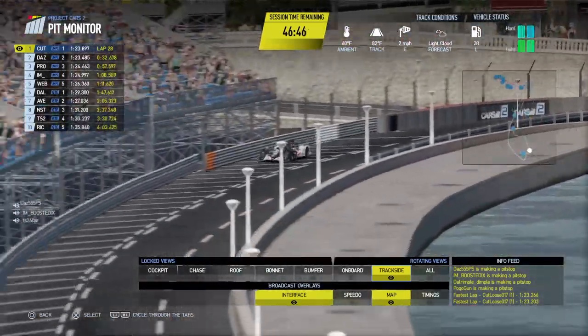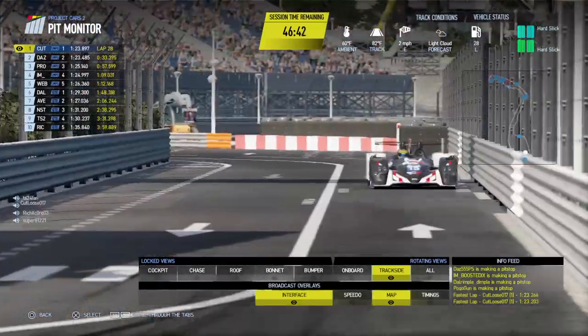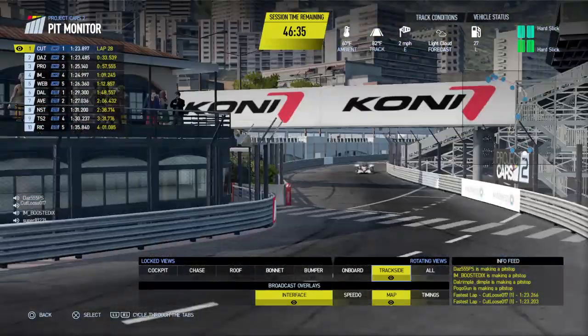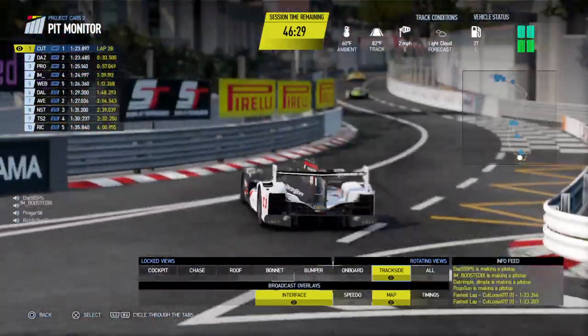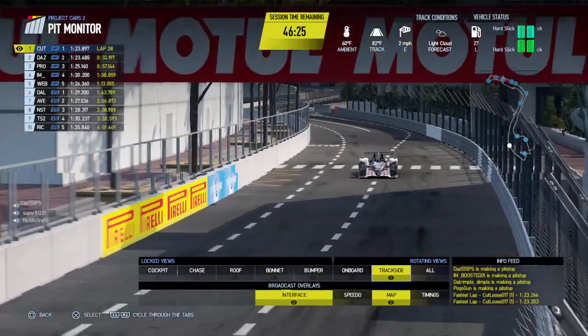But we promote good, we sanction good competitive racing. At no point do we promise it'll be easy. Right. But this is definitely a tough track. I've run here myself before and don't have a lot of familiarity with it. It takes a long time, particularly coming up this hill. You've got to time all your corners just right.